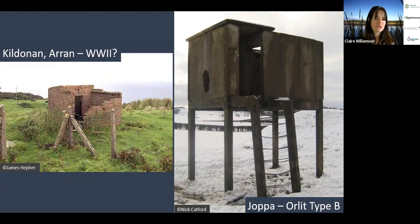Now, I came across this photo of one from Arran, and I think I'm putting it as World War II. It didn't say that, but I wondered if it was maybe a possible contender, because it's not like the later ROC posts, and it is this kind of brick construction. The second phase of the ROC is what we can see on the right-hand side.